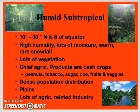So our next climate zone, the last climate zone really here in the low latitude zones, is a region that we call the humid subtropical climate zone. Now, this humid subtropical climate zone is probably the best low latitude zone there is. The closest thing that we have like this here in the United States is something like a Florida or a South Carolina, where it's going to be extremely hot, extremely humid, lots of moisture, very rare snowfall. It will snow once in a while, but it's gone within a day or two and it's 70 degrees again.